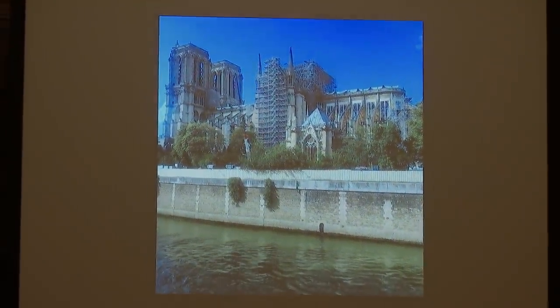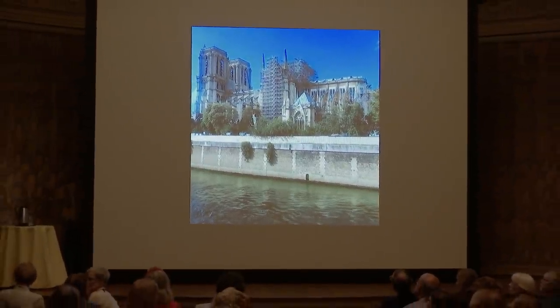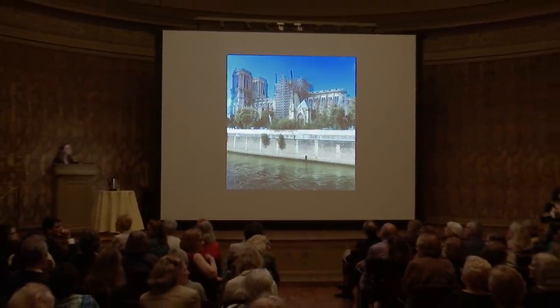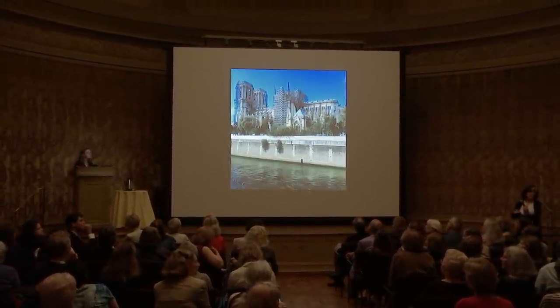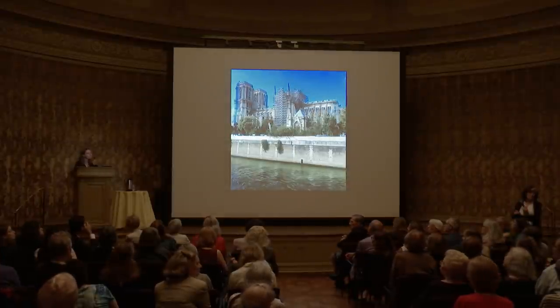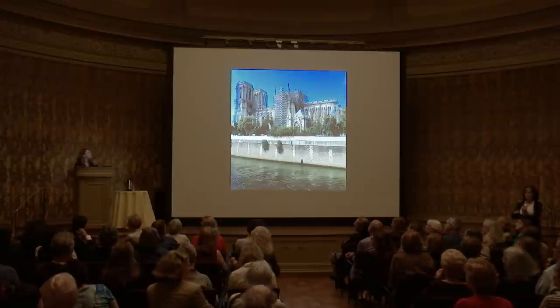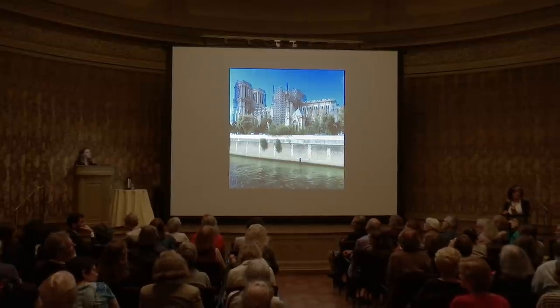The vaults, I assume they were the stone. Yes. And my question is, are they going to be reconstructed also the same way from the recuperated stones because they fell down, or they're going to be using new stones of the same kind, or it's going to be new reinforced concrete, using the same shape and so on? Because in fact, the vault was not a structural element, it was the fireproofing of the wooden roof.